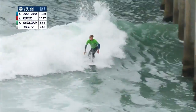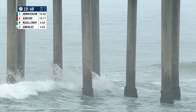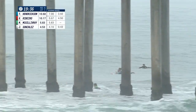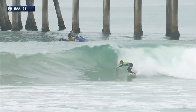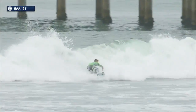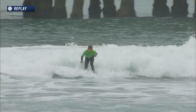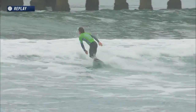As we look at Matthew McGillivray from South Africa. First wave was a 5.83. He had a big start, but since then Tanner's last a 7.0. Amazing performances in heats. Mason Ho coming up next. During the break, Rosie, frontside air reverse for Matthew. Yeah, very nice. Well completed there from Matt. So it's good to see that he has that diversity, has the air game.